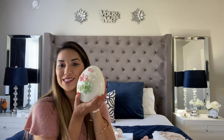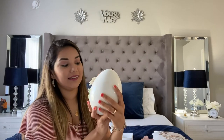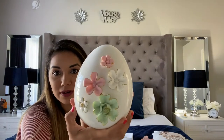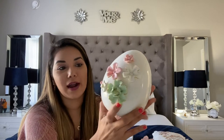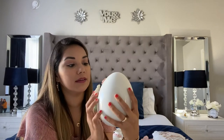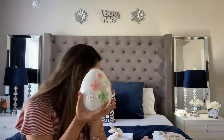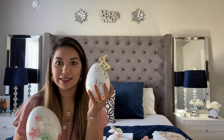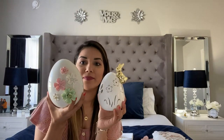I bought this egg that I love too. This was $6.99 at Ross. It has very beautiful detail flowers, but you do gotta be careful with them because I know they're really fragile, that they can easily break. This is not a small egg. I also bought these cute little eggs, and there you can see the difference. This one's a big, huge egg.